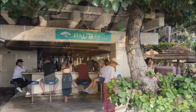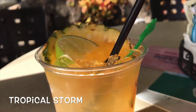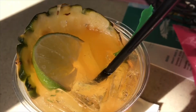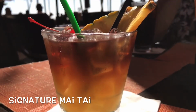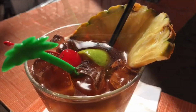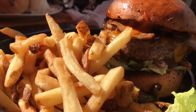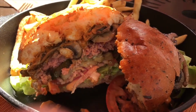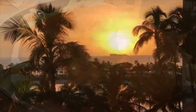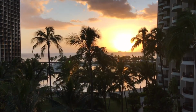We grabbed this drink of the day at Hau Tree Cantina. It's called Tropical Storm. It's Sailor Jerry spiced rum and ginger beer. Very refreshing. Another great place is Tropics Bar and Grill. Along with yummy cocktails, they have great views and some delicious food, like this cheeseburger and fries. The burger was perfectly cooked with melted cheese, and we added some mushrooms too. And you can't beat the sunsets. They are a stunning natural attraction to luxuriate in.